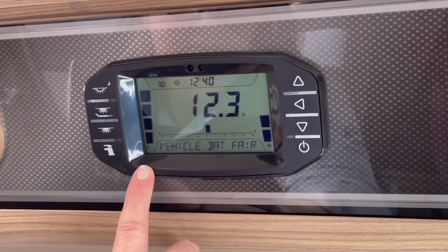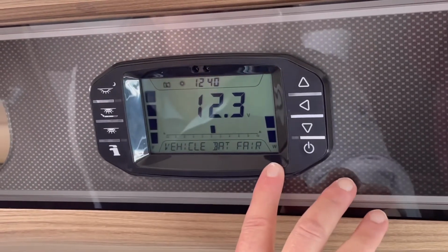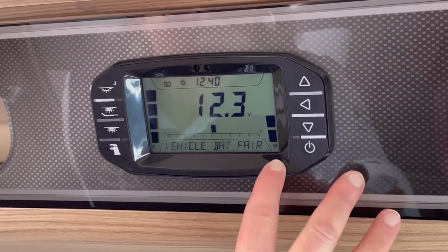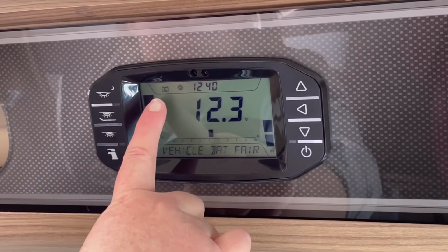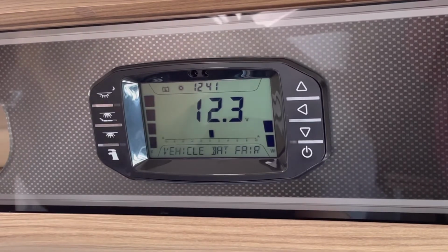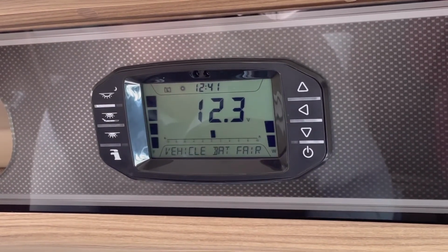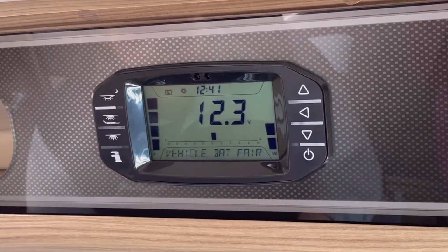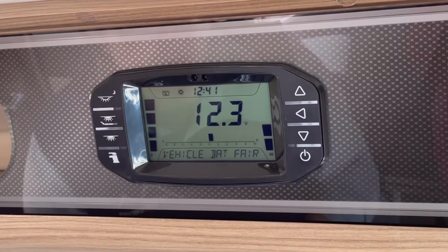Moving over here, you'll see this panel here, that's your fresh water. We've got it full at the moment, and this is your wastewater. Also at the top, we've got your little picture of a battery here. That has an L in it, and that is for your leisure battery. If that was to change to a V, you need to make sure it stays on the L, so you know that your vehicle's not draining your vehicle battery.